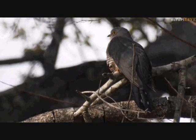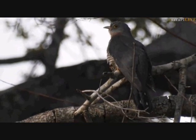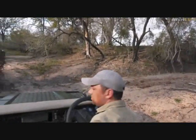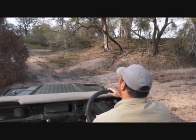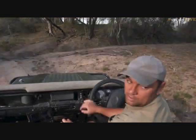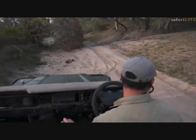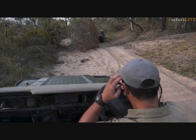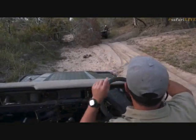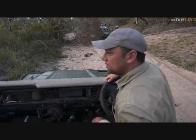Now there are some other guests coming down the riverbed, so I'll have to move for them. But what a nice little surprise. Let me just reverse out of the way quickly. Nice that there are other guides in the area, so they can help us check. Stevie, you say it's prettier than a pigeon. It definitely is. It's just flown off now. And off it's gone, but a lovely view of that red-chested cuckoo.